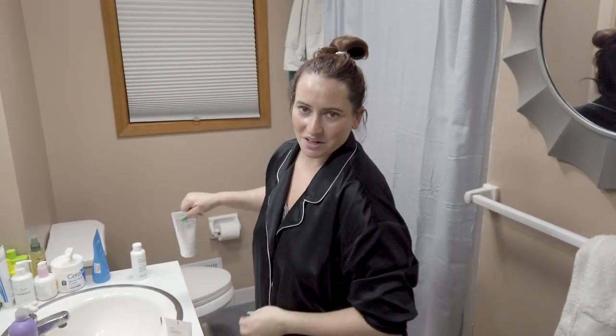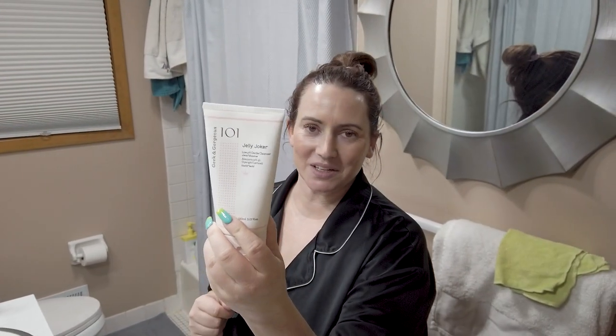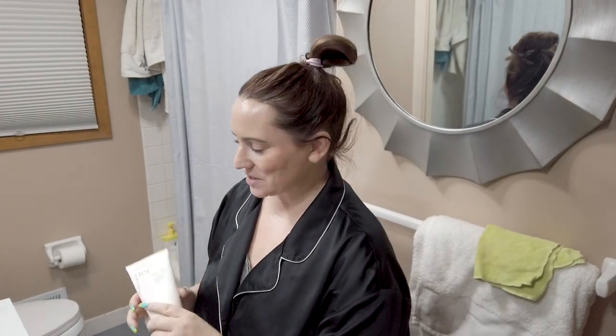Anyway, so I'm gonna start with the light cleansing. I'm gonna go with my current favorite sunscreen makeup oil remover, the Isntree LHL Jelly Cleansing Oil. And then after that, this does a pretty good job. But anyway, if I feel like I need it, I'm going to apply the Geek and Gorgeous Jelly Joker Cleanser as a second step cleanser.